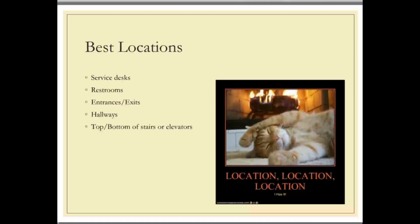People use restrooms, and it's a good idea to get some kind of book display somewhere near a restroom, but not so close that people actually take the items into the restroom. Kind of gross. So be aware of that. Maybe try to get them when they're leaving the restroom.